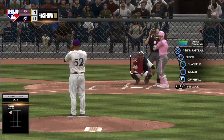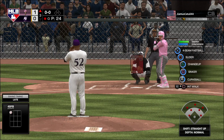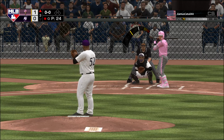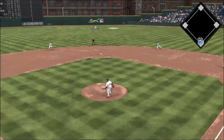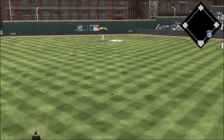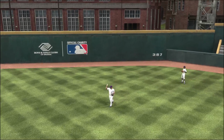Stepping in and ready for another shot, Javier Baez. 1 for 1 after a single his first time up. Ready with the first pitch. Here it comes. High in the air out to center field. Trout has a read on it. And that's the second out of the inning.